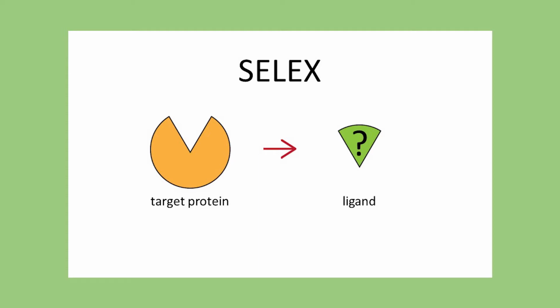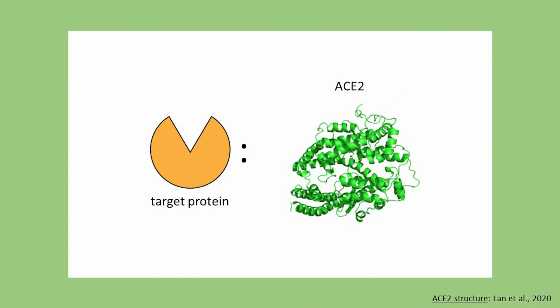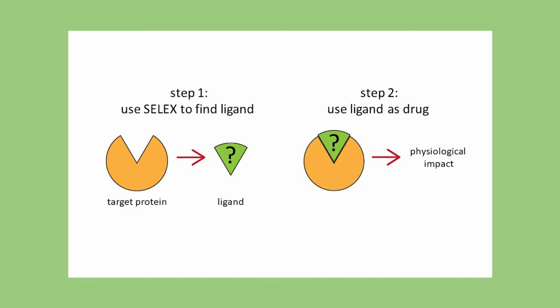So when people use SELEX, they're trying to find new ligands, stuff that sticks to proteins that we want to impact. Some examples of proteins we would want to target are KRAS, a human receptor involved in the development of cancer, or the ACE2 receptor, which mediates the entry of coronavirus into our cells. So by finding a ligand, you're finding a molecule that can be used as a drug to manipulate human physiology through the proteins they stick to. Now, this is a pretty typical drug design goal, but what we want to talk about today is the methodology.